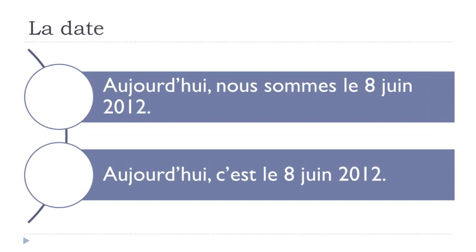And then the last thing for this lesson, if you want to introduce the dates, to tell what day it is today: aujourd'hui means today. Nous sommes, so we use the verb to be, we are. Nous sommes le 8 juin 2012. Forget the 2012, don't be afraid. We'll see that a bit later for the numbers.